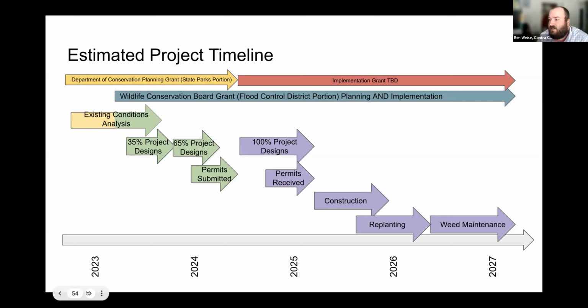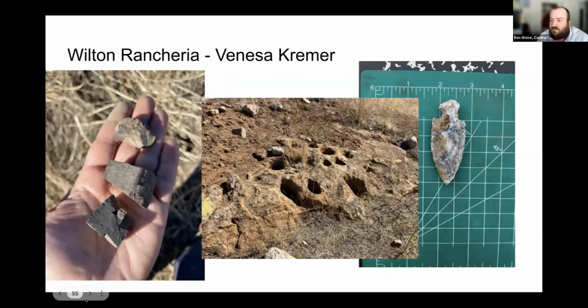Next, I wanted to introduce Venesa Kremer. Venesa works for the Wilton Rancheria in the Cultural Resources Department. She's been working in the watershed for the last 3 years or so and is mostly here to educate, identify, protect, and preserve tribal cultural resources. With that, Venesa, the floor is yours.